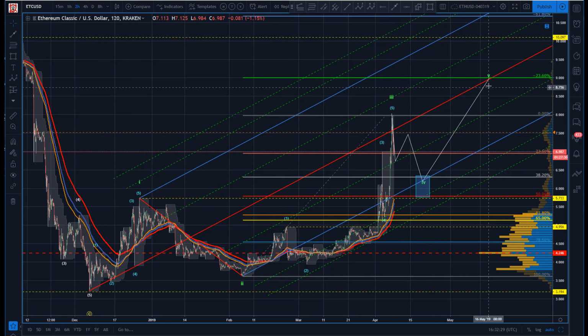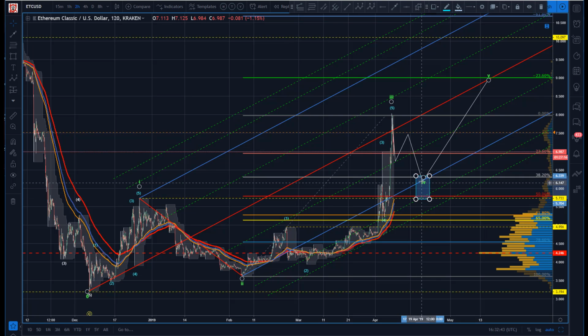So we could have a diagonal on a larger degree, but the subdivision here implies impulse in this third. So I think this count's going to get a little harder to hang on to if we do overlap here. So I think that's a reasonable spot, if you're looking for an entry here, assuming we get the ABC, which we don't have just yet. But if you're not long here fully, this would be a reasonable spot to look for an initial entry, knowing that there's a possibility if we're going to push down to the 50, you'd get a second entry here, give you a split fill right in the middle.